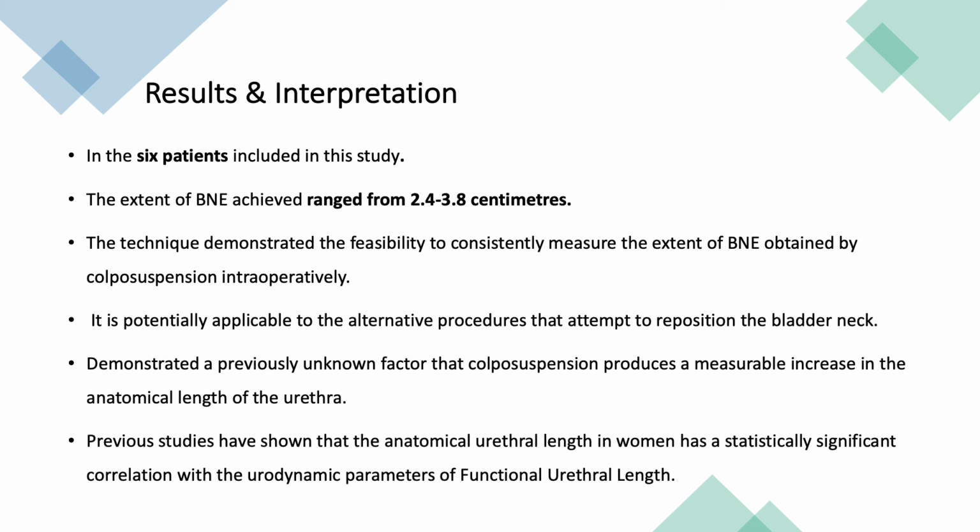It demonstrated a previously unknown factor, that colposuspension produced a measurable increase in the anatomical length of the urethra. Previous studies have shown that the anatomical urethral length in women has a statistically significant correlation with the urodynamic parameters of functional urethral length.